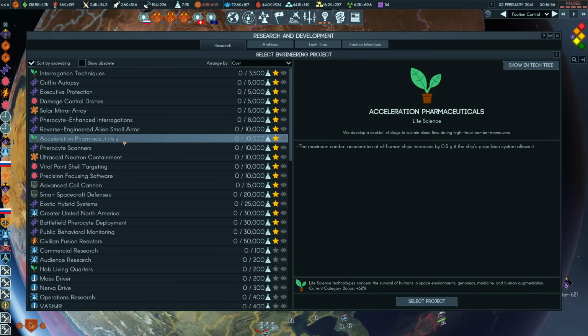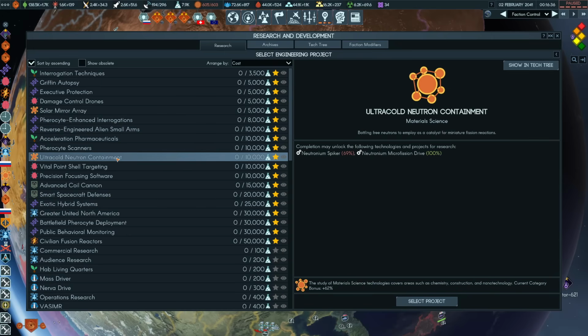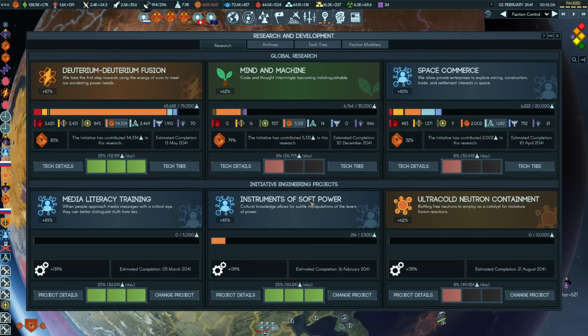Human armies, acceleration. I don't think we need that yet. The enthrall missions, I mean, we'll want that, but I don't know if it's a priority. Let's do the ultra-cold neutron containment for the neutronium spiker. Now, some of these spikers increase delta-V, but it depends on the engine type. I don't even know if it's going to be relevant to the engine types you're researching, but that's fine. I think I will boost this, because again, we're going to work on our own individual projects more.